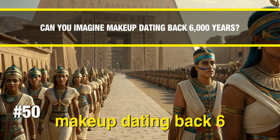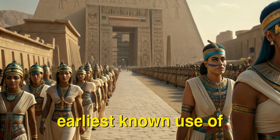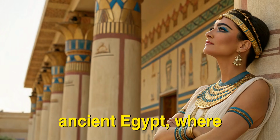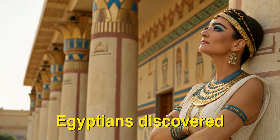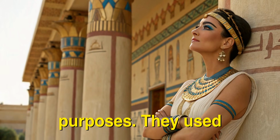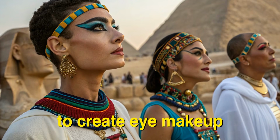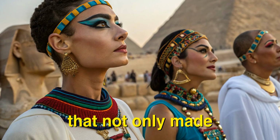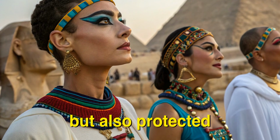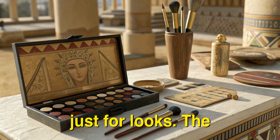Can you imagine makeup dating back 6,000 years? The earliest known use of makeup originated in ancient Egypt, where Egyptians discovered that crushed minerals could enhance their beauty while also serving practical purposes. They used vibrant minerals like malachite and galena to create eye makeup that not only made their eyes stand out, but also protected them against the scorching sun. This creativity wasn't just for looks.